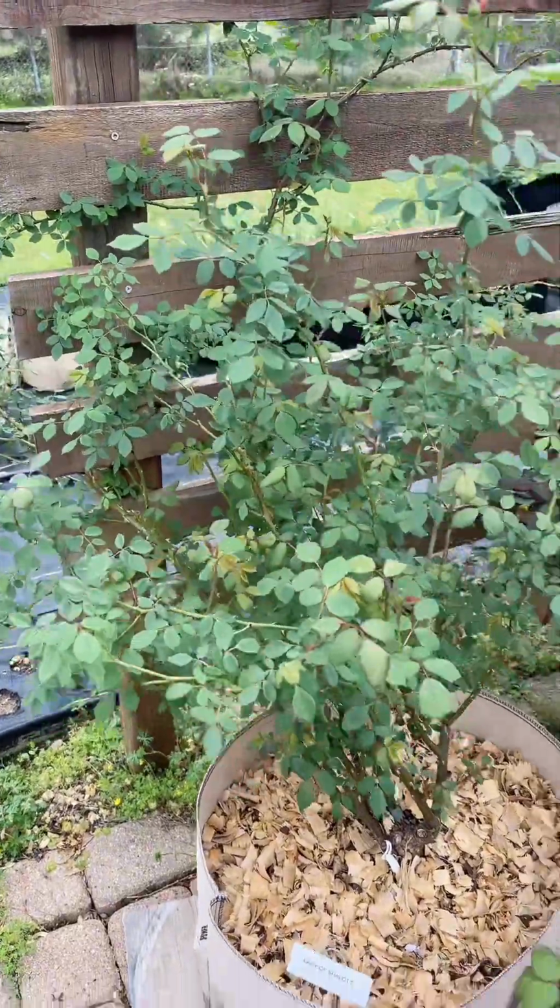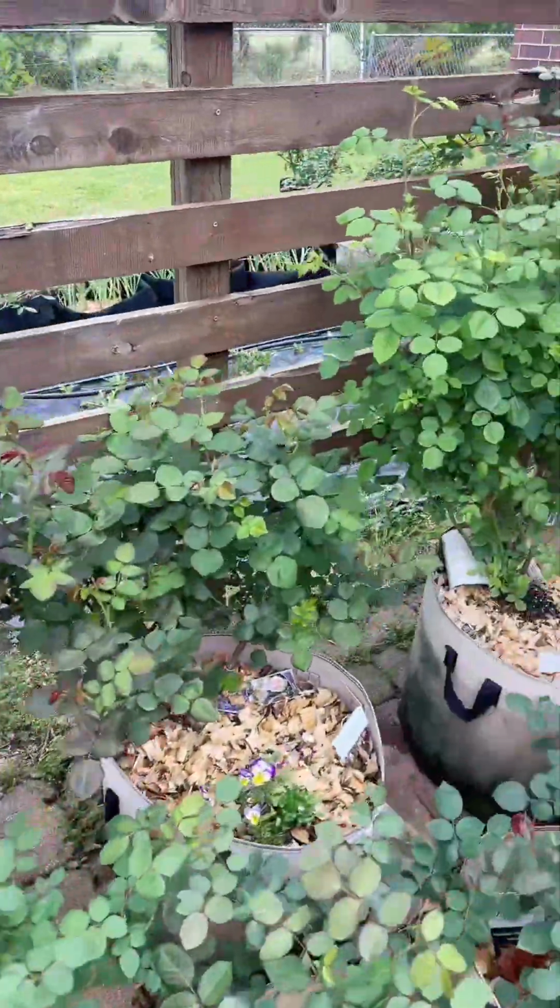We've got storms rolling in, but I wanted to take y'all on a garden tour and show you what's growing in my flower garden and what I've got growing vegetable-wise right now. Pruned my roses back in February, and I wanted to show you the progress.